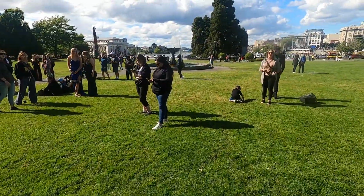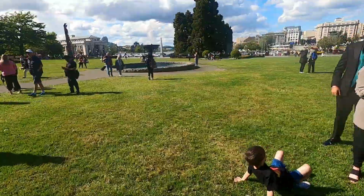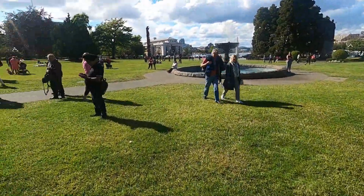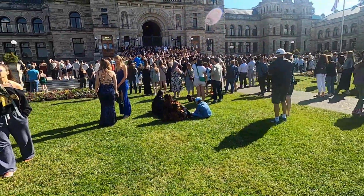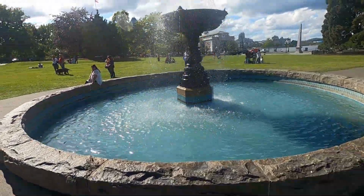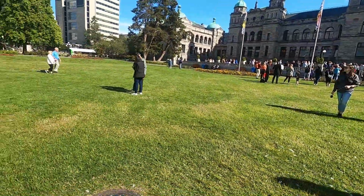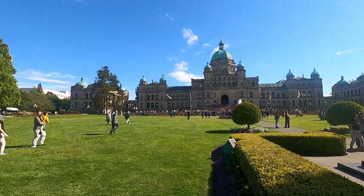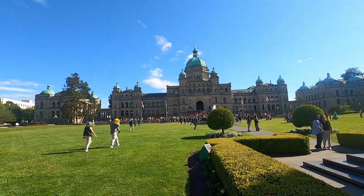Oh, that is the Queen Victoria statue beside the big green evergreen tree. There's a big ceremony going on today, same day, by the fountain. All young kids, yeah. They do it in front of the Parliament building. Wow.